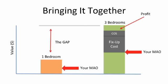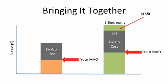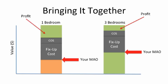Now I want to show you that on a one-bedroom house, watch this. You can pay nearly full price, if not full price, for a one-bedroom house and make more money. So here's how it works. On top of the purchase price that you pay for the one-bedroom house, you can pay the full value. Give the seller the full price. Add the fix-up costs on top of that. And now look, the fix-up costs to go from a one-bedroom to a 3 versus just rehabbing a 3 are nearly the same. You add your cost of sale on top of that, and here's what you end up with.